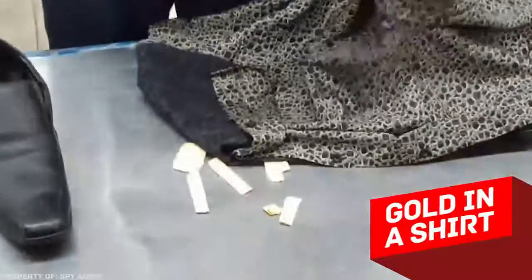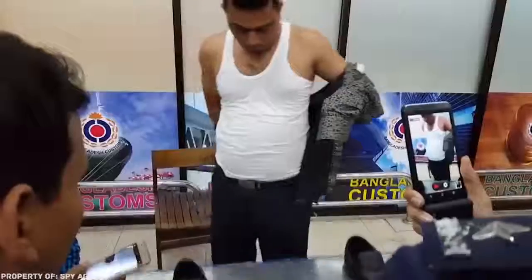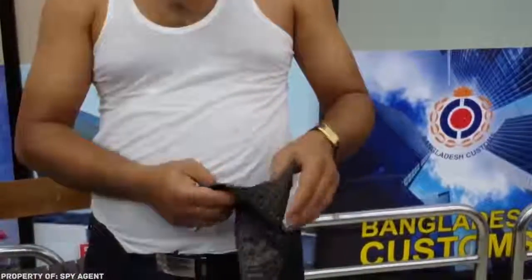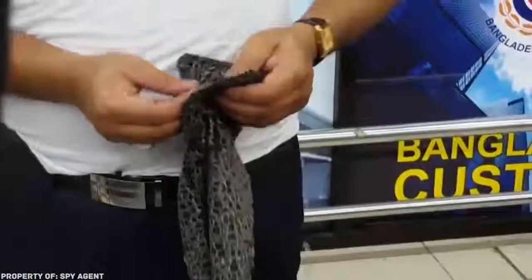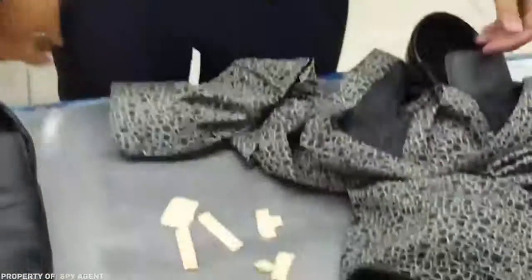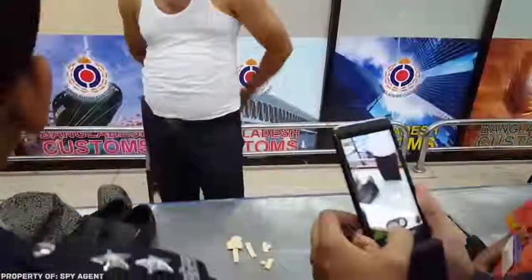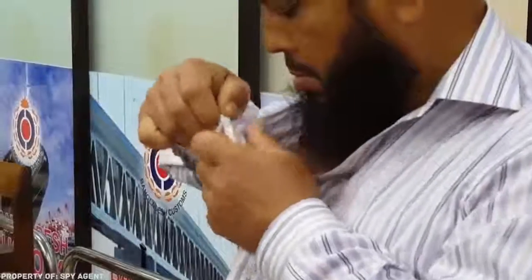Gold in a shirt. Sometimes the smugglers come up with such incredible tricks, one has to wonder how the customs officers could uncover their fraud. This man was trying to smuggle gold across the border by stitching the small gold pellets into his shirt. He and his accomplices were detained in Hazrat Shah Jalal International Airport, the largest and most prominent international airport in Bangladesh.